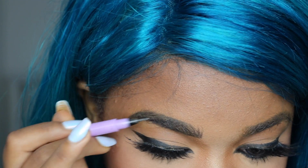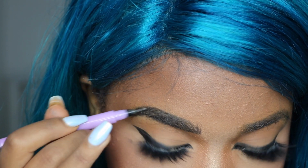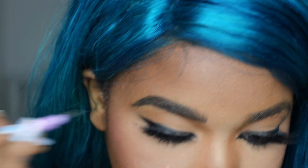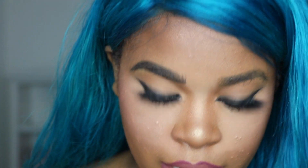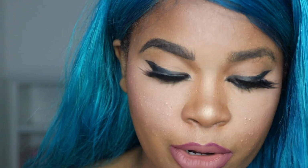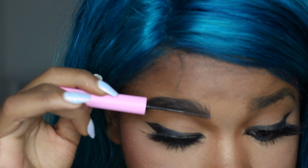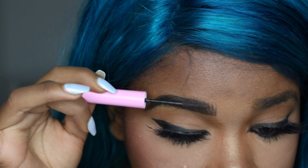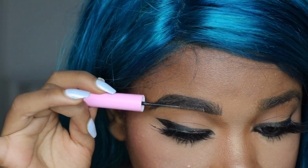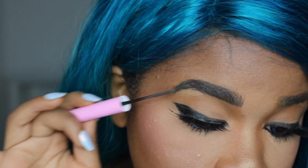So I basically make an Instagram brow with this product because it's just easier for me. What I like about this product though is that it will stay on forever. My brow will never smudge or ever go away once this sets. So after I fill in the brow with the pen, I take the Stronghold Gel, again in Smoky, and I kind of blend everything together and also just comb down my brow so it stays put.